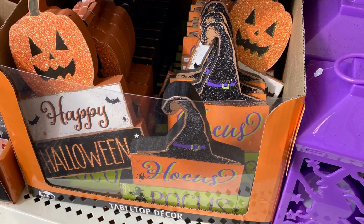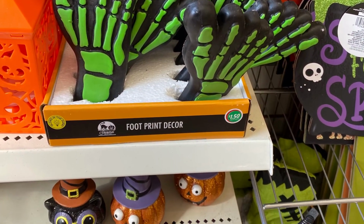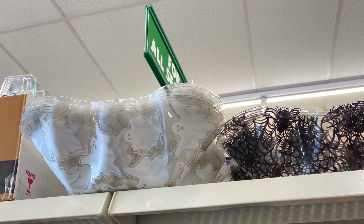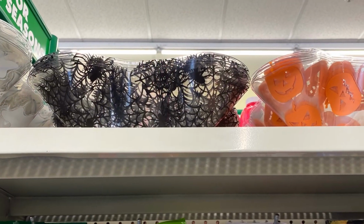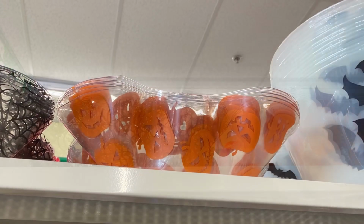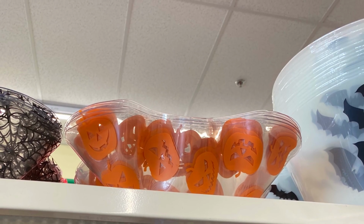Happy Halloween. And they had some, I guess these are footprint decor, like a zombie's foot. They were fun. Cute little owl below with his hat on. Lots more great bowls. They had the ghost, the spider webs, and the jack-o'-lanterns. These ones didn't glow in the dark, but still a cute find. There's the bowl beside that glows in the dark.